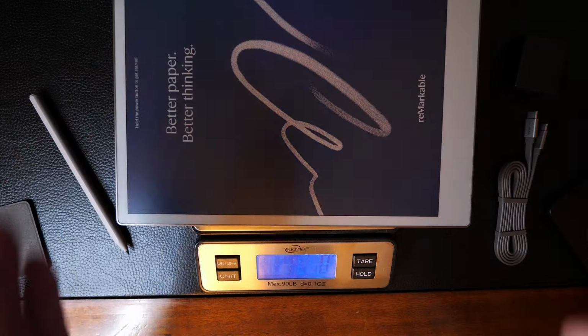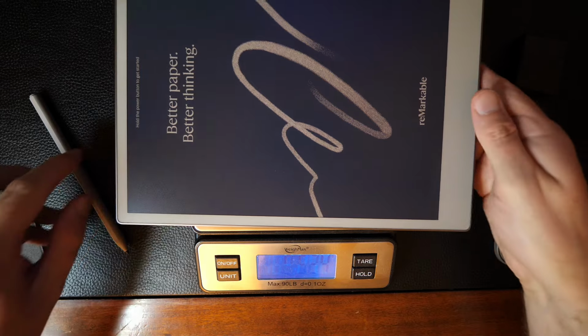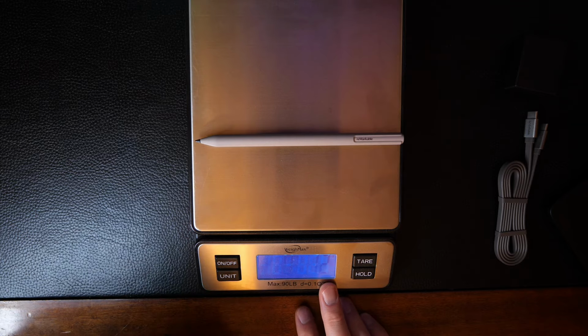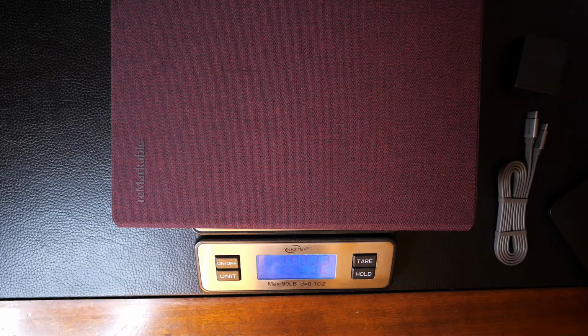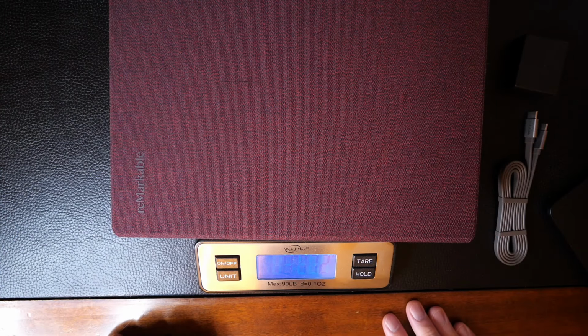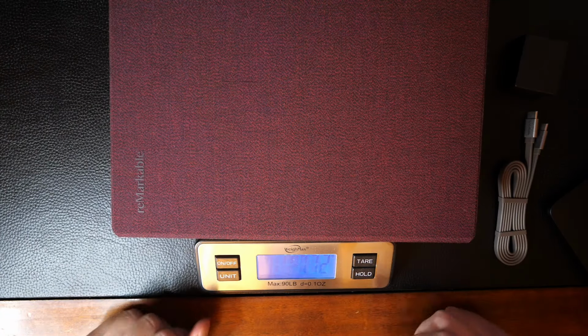Okay, let's do a quick weigh-in here. The stated weight is 525 grams, and that's pretty much what we're coming up with, 524. The stylus is weighing in at about 12 grams, so kind of a lighter stylus. Normally you see them around 14 grams, although there is a margin of error on this particular scale, so just a hair on the lighter side. And then the cover is going to come in at 232 grams. So if we put the whole package together, go ahead and get that connected, then our total weight is going to come out to 772 grams, give or take a few grams. So that is your weigh-in.